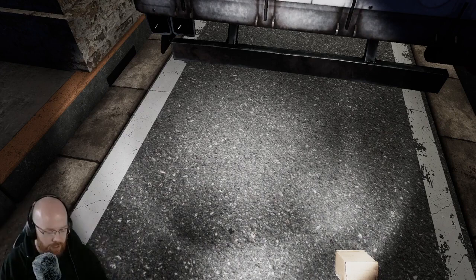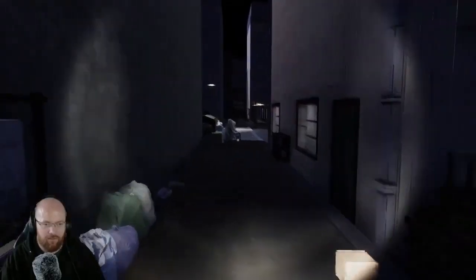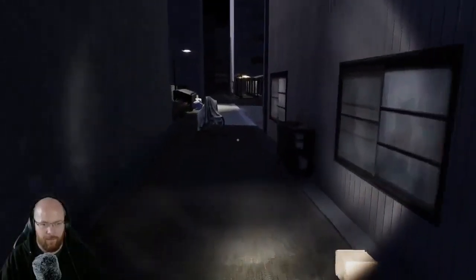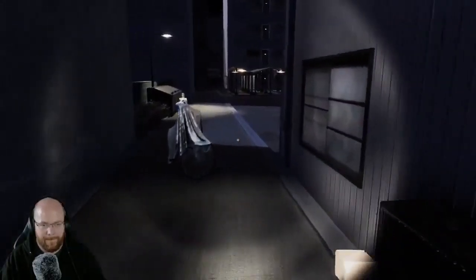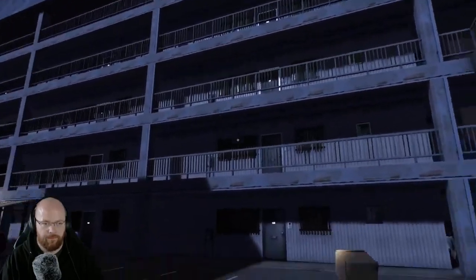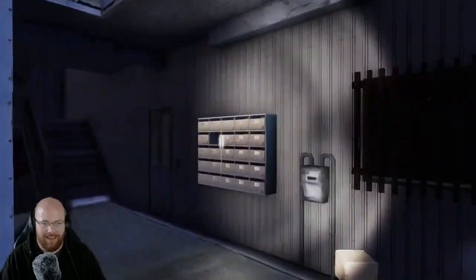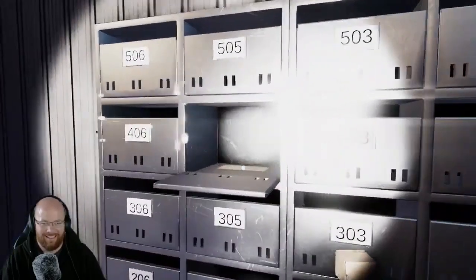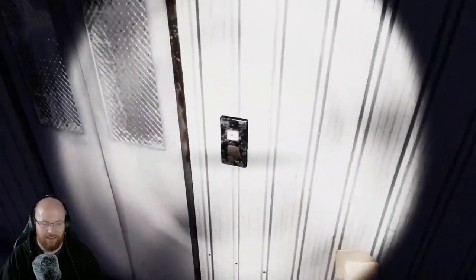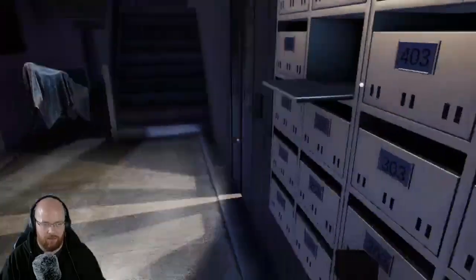If your guess was room 404, package not found, you were dead on the money. Good, good. Can I just leave it in here? Is that a thing? No, it's not. Curses. Alright, let's go to 5 and go down. I hate this lift. I like the light though. The light effect was nice.